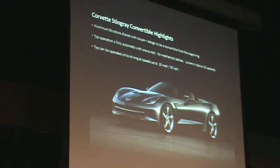So we know we like to do things fast on Corvette. So if you get caught in the rain, no more pulling over and getting out of the car and working the top. So go to the next one, and this one we actually have a little animation here that shows you how the top works.